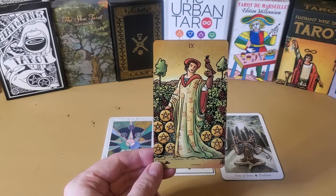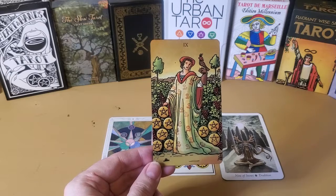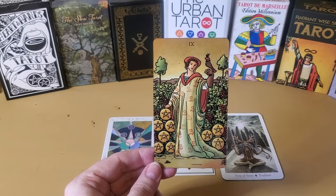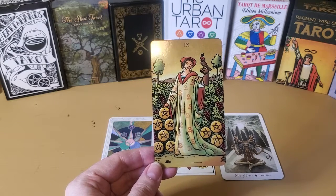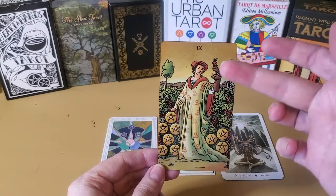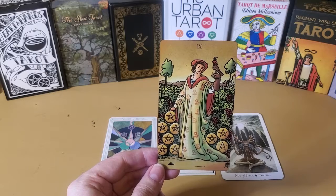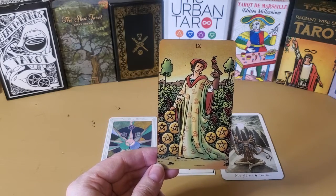Again, depicting material gain. And this could be gained from an inheritance, as many have indicated. There's also the downside of this card, which some people say this may be a kept woman. As you see, there is a hooded bird here. That idea of being captive, while having it well, being trapped where you are.